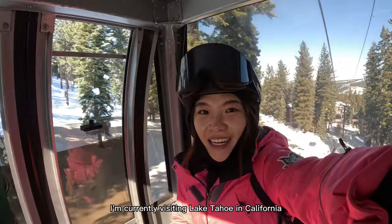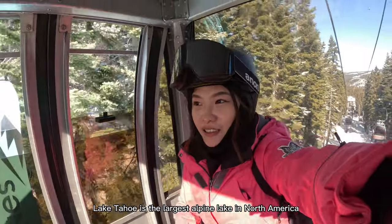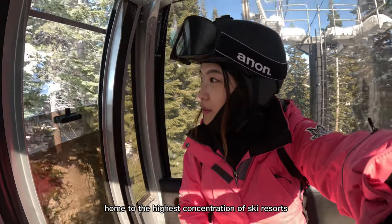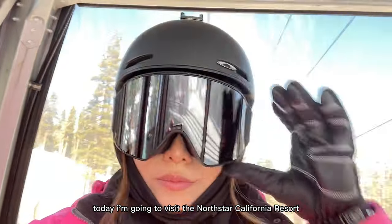I'm currently visiting Lake Tahoe in California. Lake Tahoe is the largest alpine lake in North America and it's also home to the highest concentration of ski resorts in the United States. Today, I'm going to visit the Northstar California Resort.